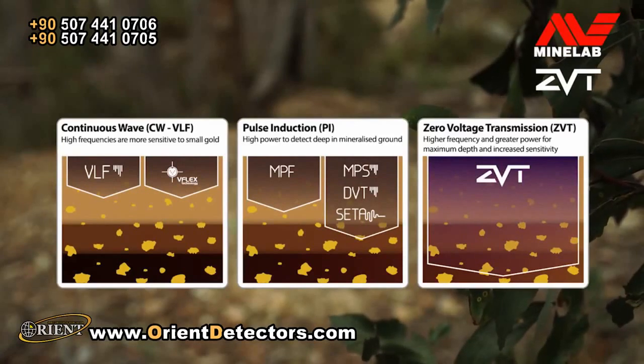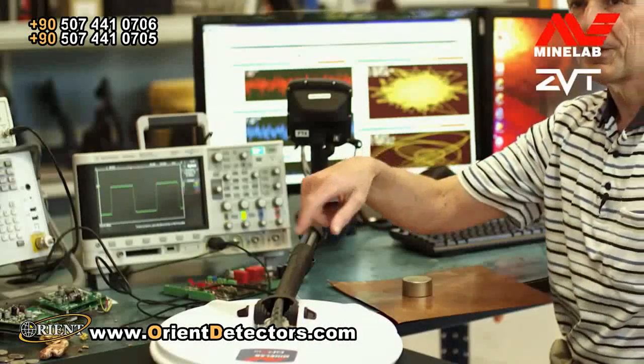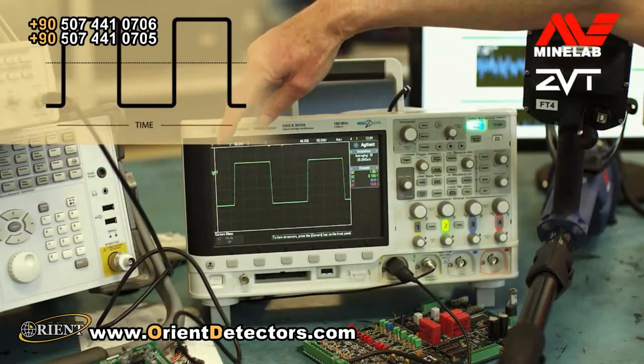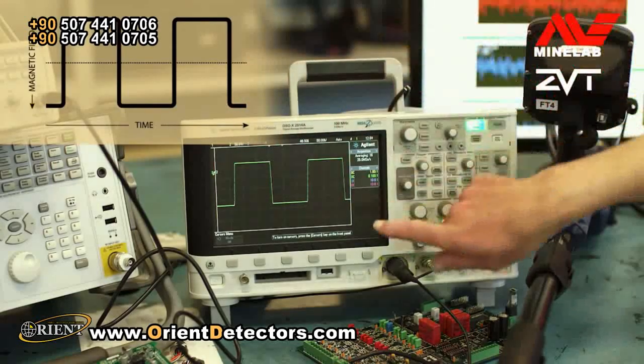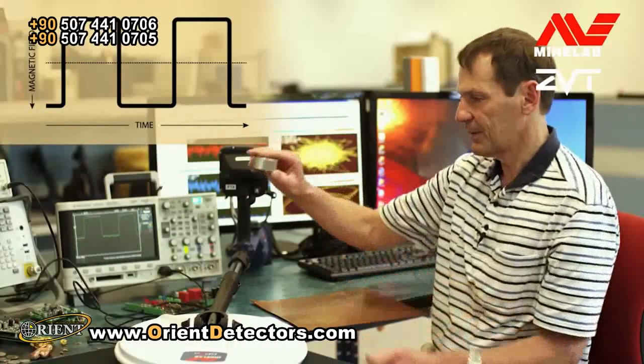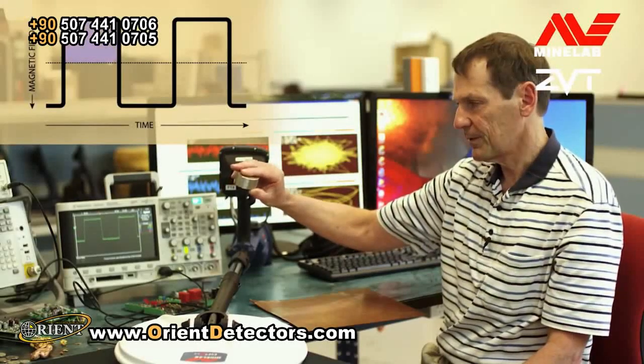Let's hear about the technology fundamentals from Bruce. This is a new GPZ metal detector. I've got a little probe measuring the transmitted magnetic field, which is displayed on this oscilloscope. This is time going this way, and this is magnetic field going that way. So it's really the same sort of thing as getting a magnet and putting it this way, and then suddenly flipping it that way, and then suddenly flipping it that way.